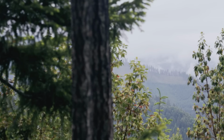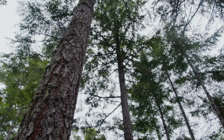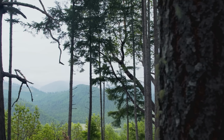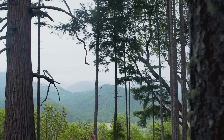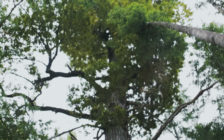Part of the arborist's job is to evaluate the overall health of a forest. To do that, they constantly check on the condition of individual trees. Basically, they're tree doctors. And their patient today is a giant chinkapin, an evergreen member of the beech family.